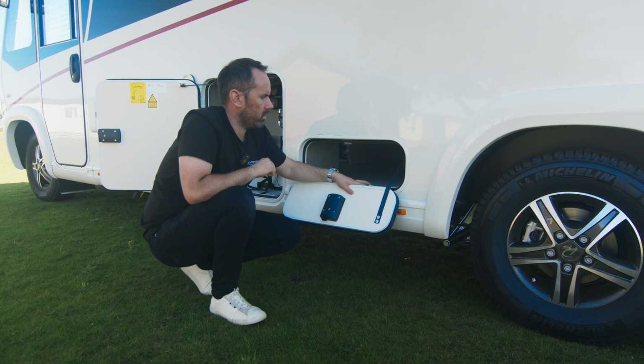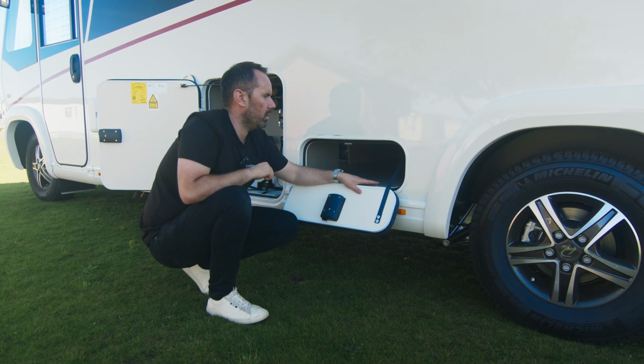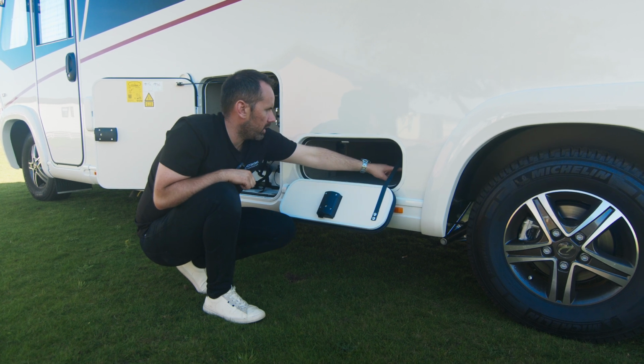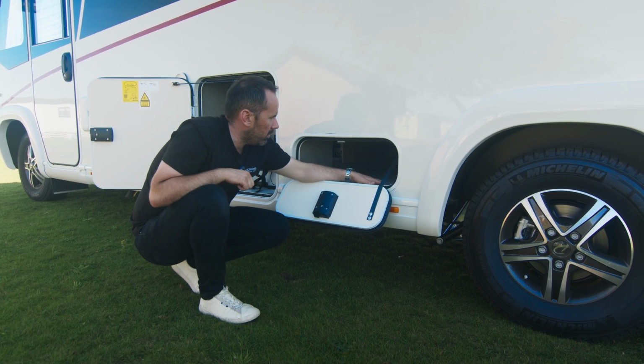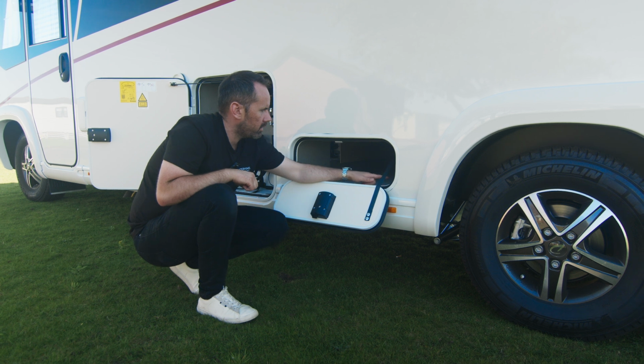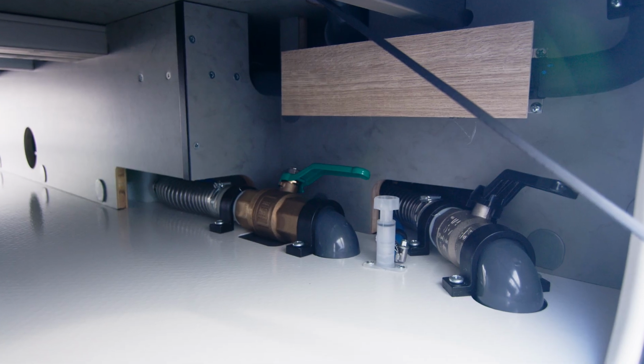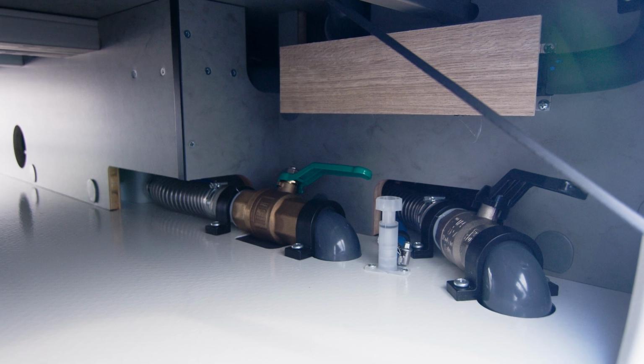So round to the passenger side now, we're in the shade so it's a wee bit cooler for me. In this locker here, we've got the fresh and grey waste drain points. They're a bit more industrial in these big vans, and it's a proper solid lever, which you'll see when we give you a detailed image.